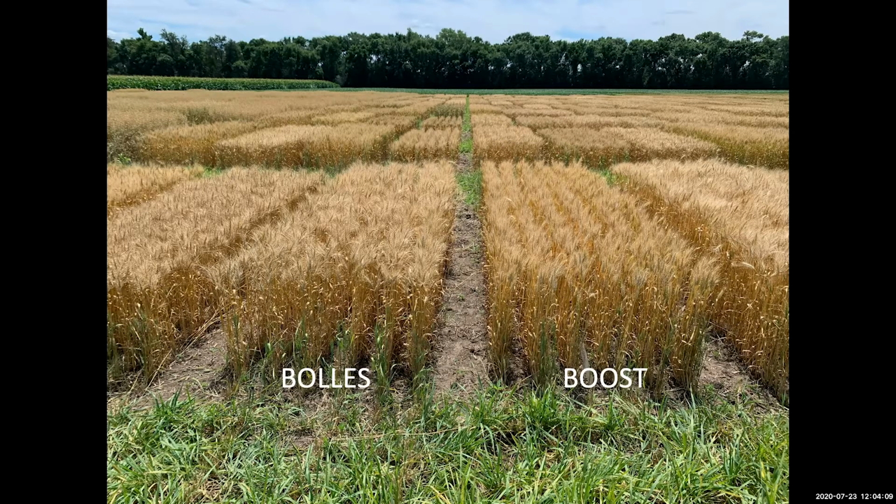Boost was released by Carl here at SDSU in 2015. Boost is a little bit later maturing. Excellent protein content, but 3-year yields are not the best. I guess its claim to fame would be its excellent resistance to bacterial leaf streak. So decent wheat, but there's better yielding material out there.